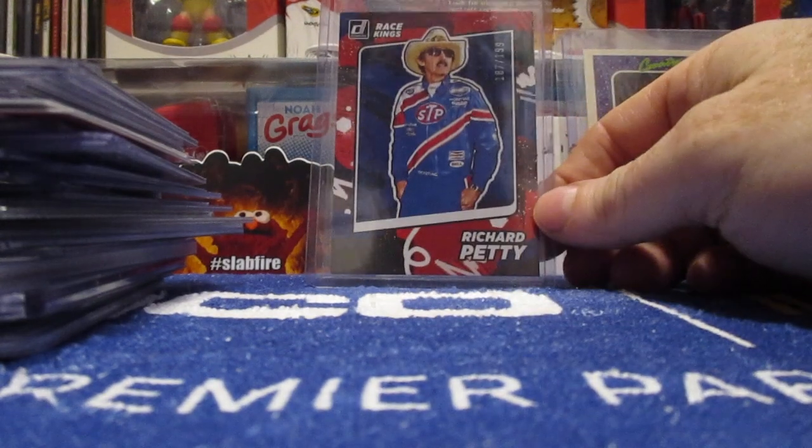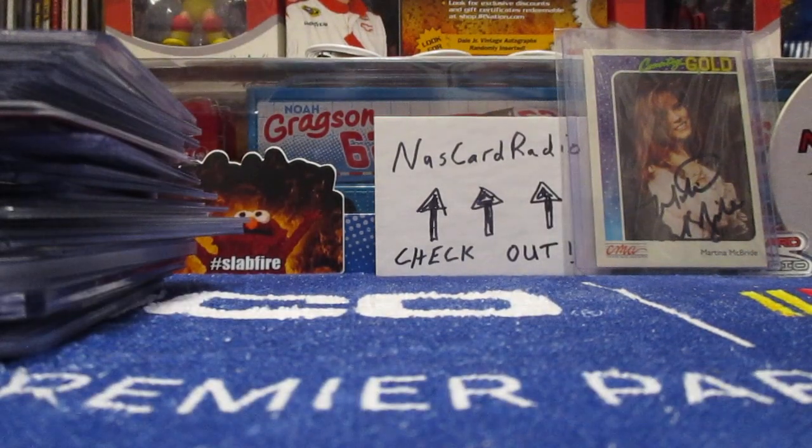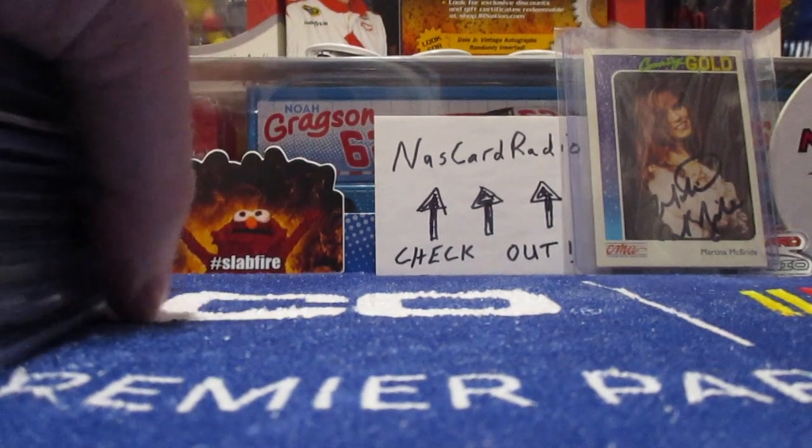This card looks really nice with fire suit and all. The King Richard Petty. So that's going to wrap it up from my pickups from the last while from eBay and Nuts Group, and there might have been Lucky Dog in there too.